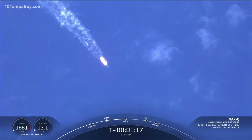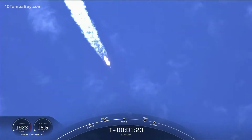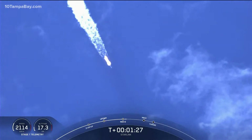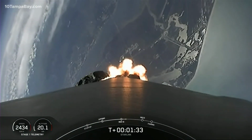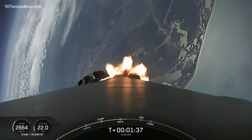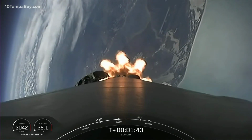Vehicle has reached maximum aerodynamic pressure. We just passed through max Q, and in about a minute, we will have 3 events happening back to back: main engine cutoff, or MECO, stage separation, and second engine start 1. So first, main engine cutoff. That is where all 9 Merlin 1D engines that you can see burning right now will shut off to slow the vehicle down in preparation for stage separation.